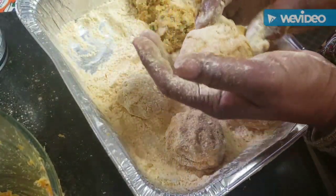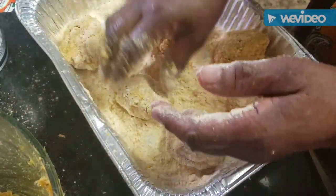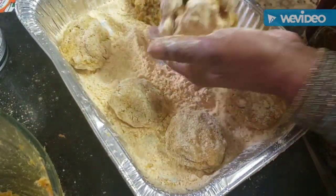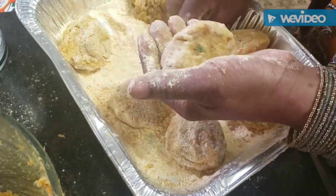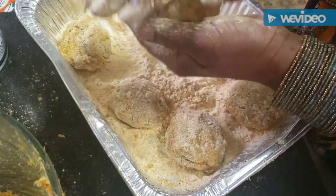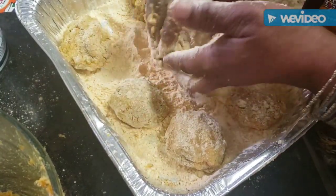Ooh, that one feels like it might be a little bit too much. Put some of that one back. I don't want them too big. These are a nice size. Okay. Yep, these are Peggy's.